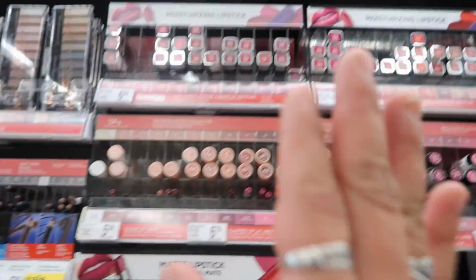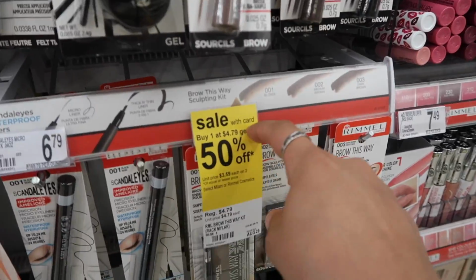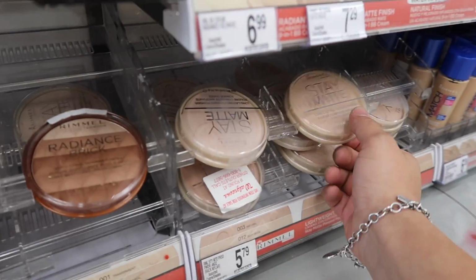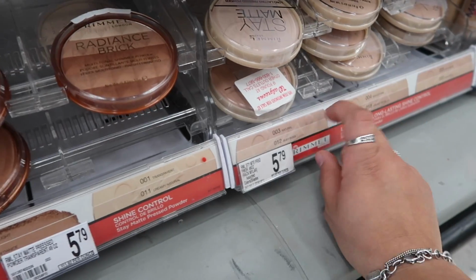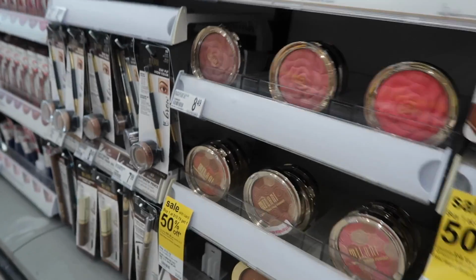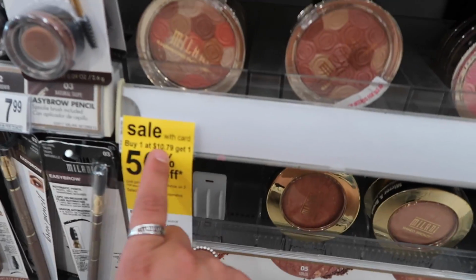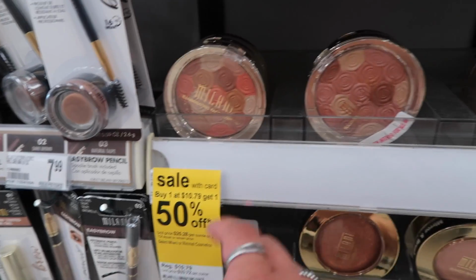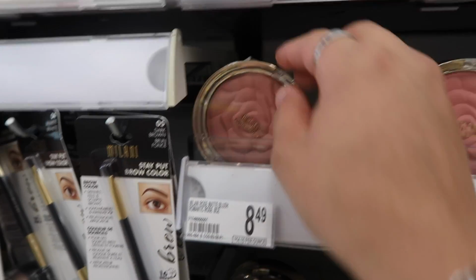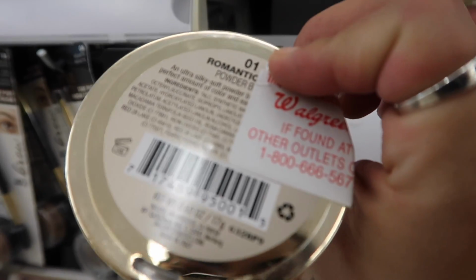And let's see what else. Rimmel has no discount going on in this section, but over here, yeah, you buy one at $4.79, you get the other one 50% off. And this used to be my favorite bronzer, but it has too much shimmer. And then this one is really good too. It's a pressed powder. I used to get, what is it, Natural 003. And then let's see, Milani is buy one at $10.79, you get the other one half off. I used to use this one all the time, but then I figured it wasn't that good. So this one is really good. I think this one is in 01. It's a really pretty color.